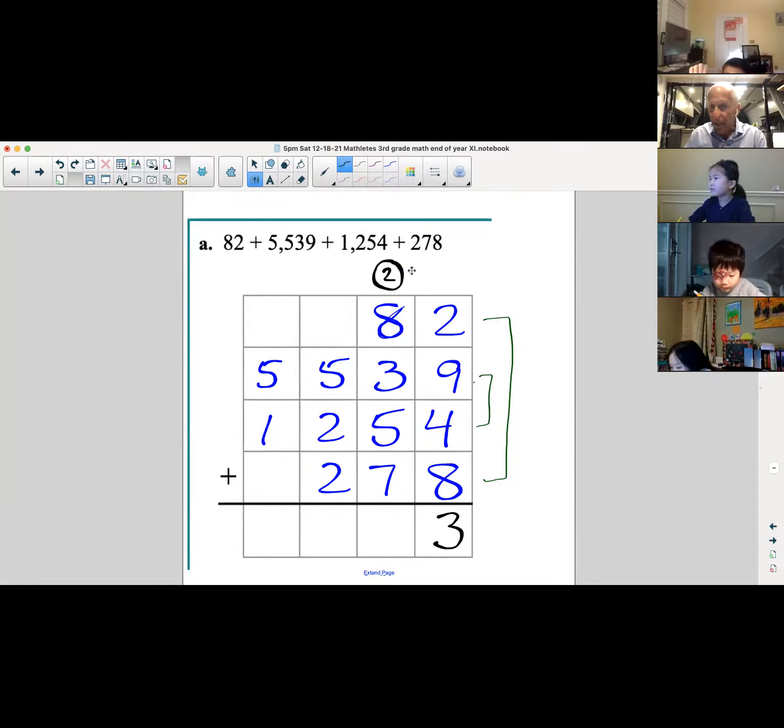Come on, Jason B, did you do that as well? I'm not done yet. Well, did you do that first part? Because that's the first step. Did you add up 2, 9, 4, and 8 to get 23 and put a 3 under the ones column and carry a 2 in the tens column? Did you do that, yes or no? So I didn't do it that way. What way did you do it?